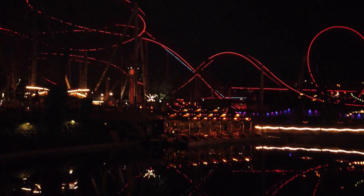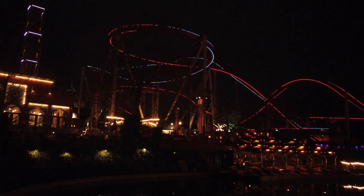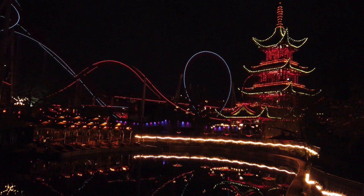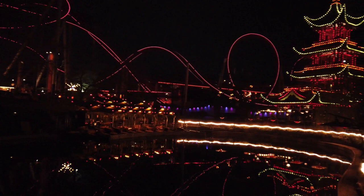As if putting a lighting package all the way around the coaster track wasn't enough, the lights change and chase the trains. So watch how the track turns blue. This is insane. It hits the brake run and they all change back. That is so cool.